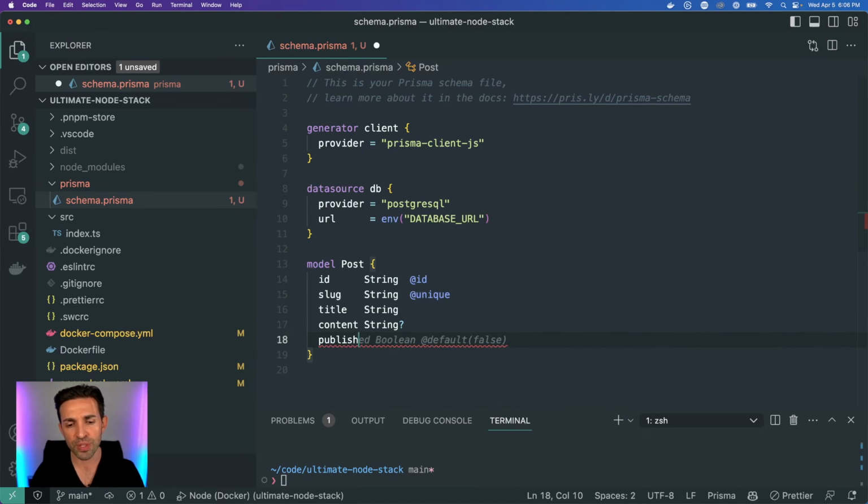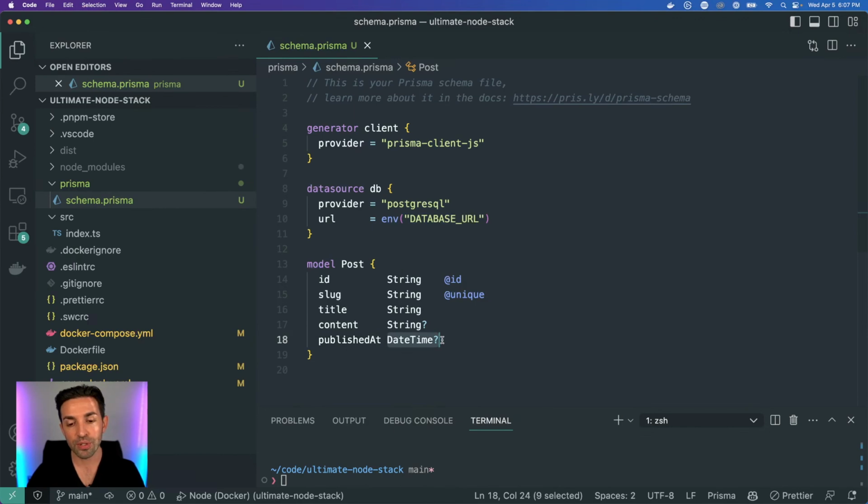So then let's say we have a published at, and that is a date time, so timestamp essentially, and it is also optional. So if it's null, it's not published. If it is present, meaning that it has a date time in it, then it is published. Then there are two nice to have columns that Prisma can help manage for you. So first is created at. And so created at is going to be a date time. It's required, but we're giving it a default value. So by default, it's just going to insert the current time.